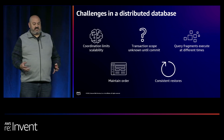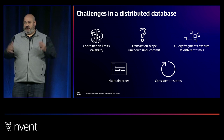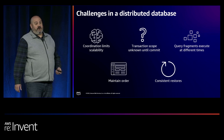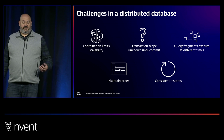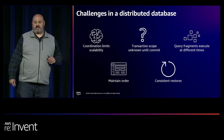So it's fine in a single node, but it's not going to yield a scalable distributed system if everyone needs to know about everything. So to get a good scalability, you need parallelism. And to get parallelism, you need to minimize or eliminate coordination between components. So a centralized transaction manager is out.